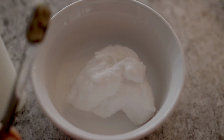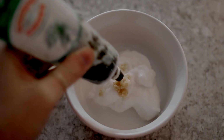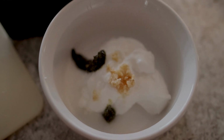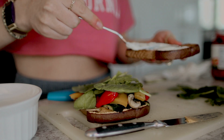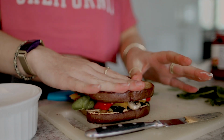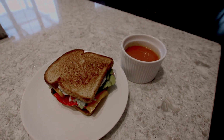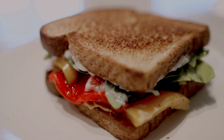It was half a cup of unsweetened coconut milk yogurt, a teaspoon of garlic, about a teaspoon of lemon juice, a tablespoon of dill, and then a little bit of salt to taste, and then I just mixed that all together and put a little bit of that on the other slice of my bread. And then I also heated up some of this vegan tomato soup, so good and dairy free because I try to avoid dairy. And that was my lunch. I mean, is this not the best looking sandwich you've ever seen? It was so good.